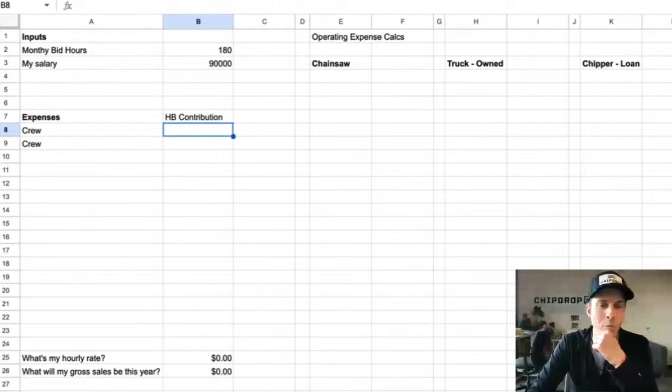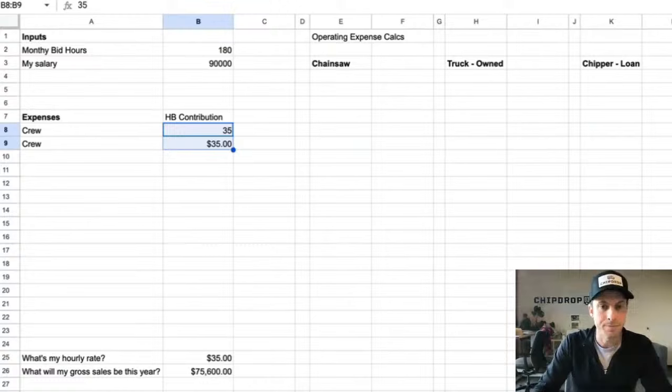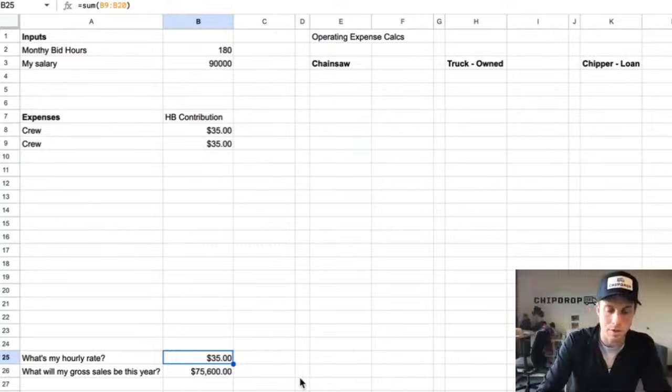So for this one, you can really just put the expense of a crew member to your company. Now, this isn't their salary or their hourly rate. This is the actual expense. So this should include workers' compensation, Social Security, all that pooled together, but boil that down into an hourly number. Let's say $35 an hour for the crew. Cool. And this down here should be the sum of all of these that we create.